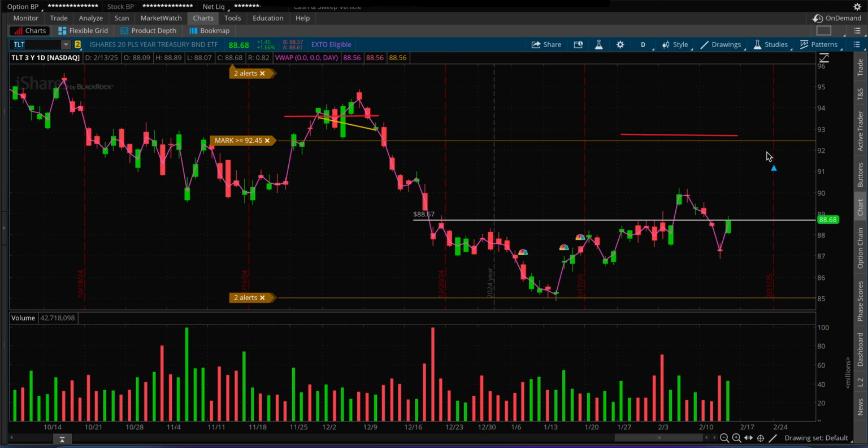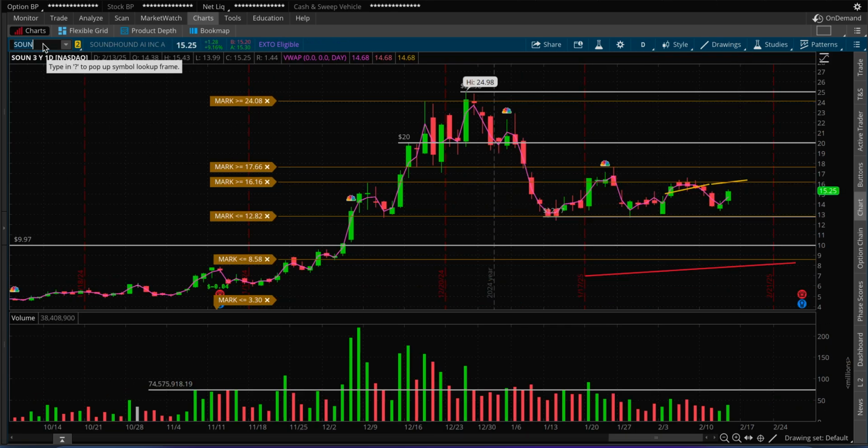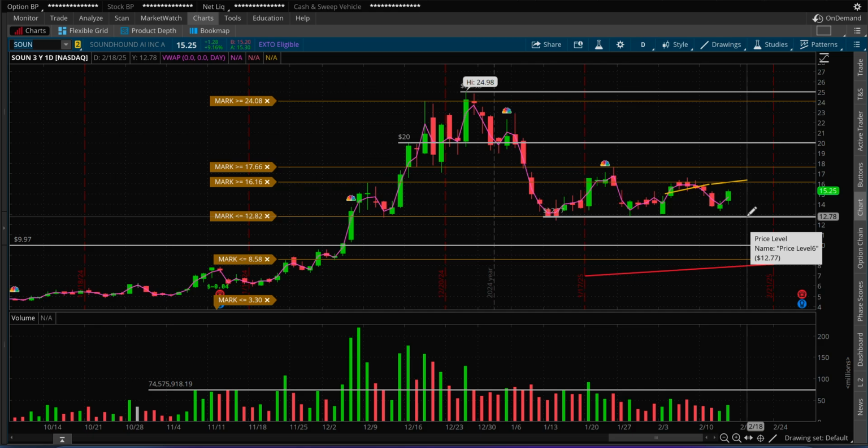So far, I like these things, and this is what I'm watching for in general for SoundHound stock going forward for the rest of February. So if it falls, I have no problem going short this name below $12.50 all the way to $8.50. If it breaks out, I have no problem going long this name all the way to these $25 levels. So that's the update. That's what I'm watching for SoundHound AI stock.